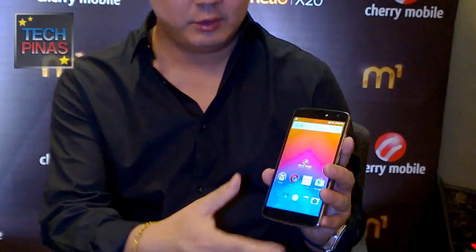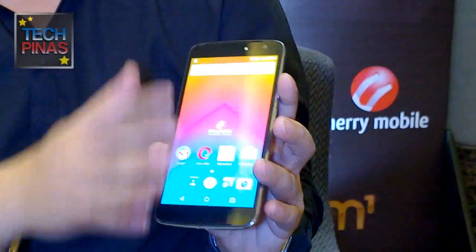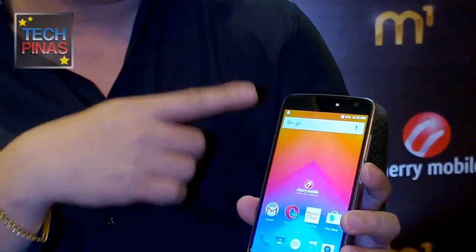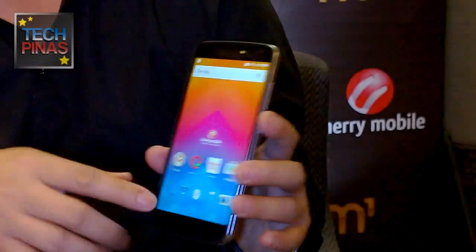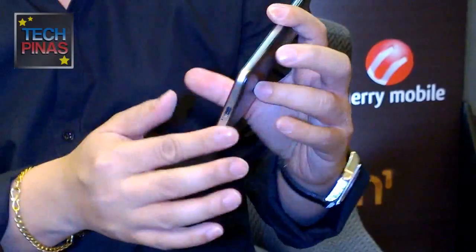Okay, and now let's talk about the design. Can you give me a rundown of how the phone looks? The front part is covered with the full 5.5-inch Full HD display. What's the protection, sir? Is it scratch resistant? Asahi Dragon Trail. Yes, Dragon Trail. Okay. And then the sides, is this metal, sir? The sides are metal finish.